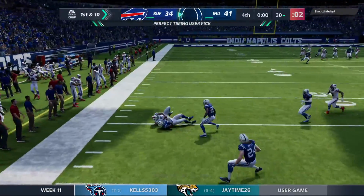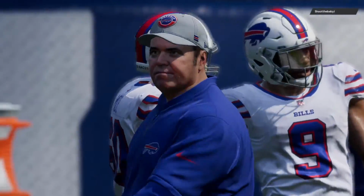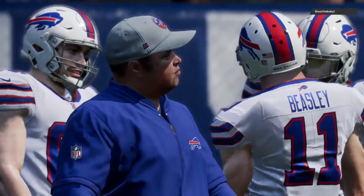And a crusher there as it's intercepted. Picked off by Corey Willis. And his crew will take over at their own 45-yard line.